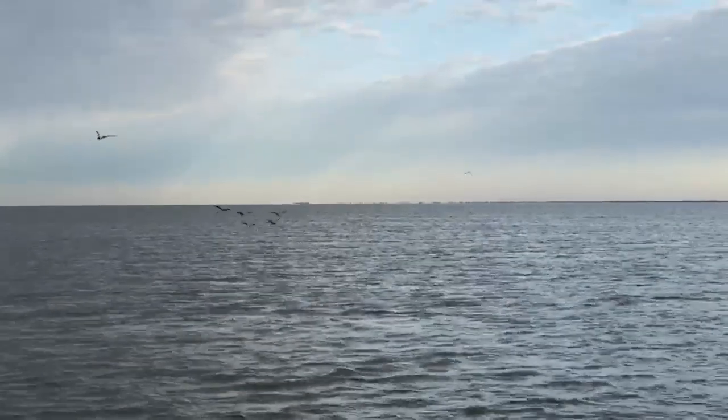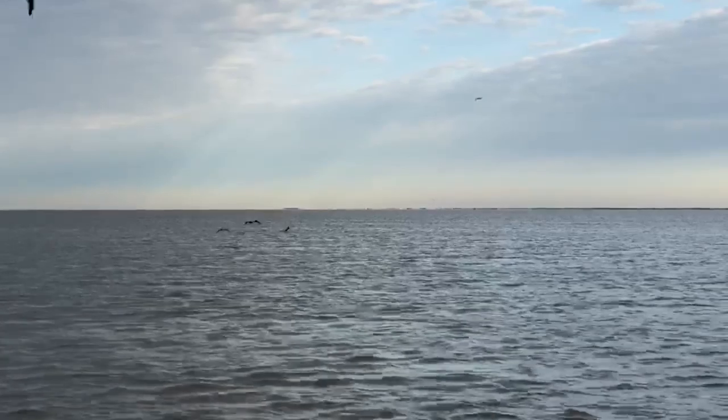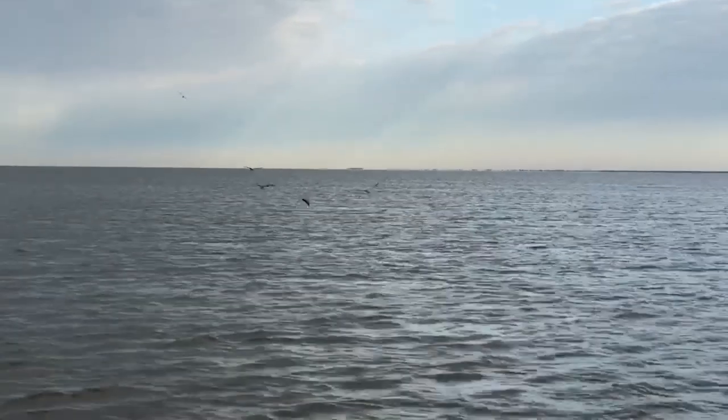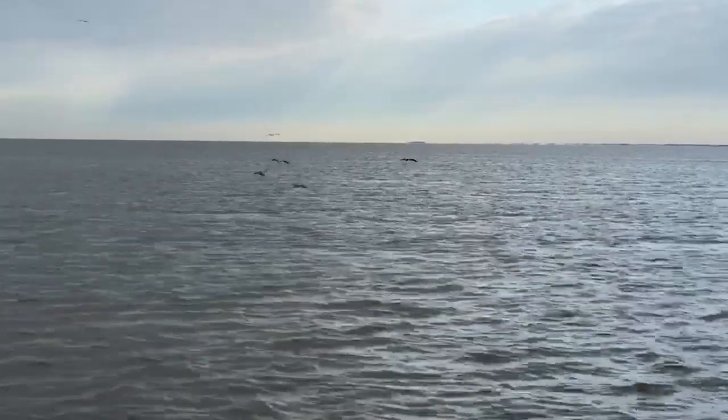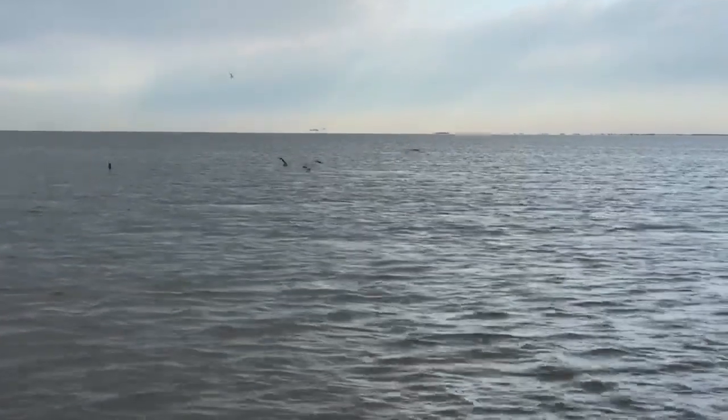Whenever the birds are working trout, I've noticed they're quite a bit higher and they're dipping down and dipping down, but they'll get 10, 20 feet off the water. When they're working a school of redfish, they're staying closer to the water. They're usually 5, maybe 10 feet off of the water. And you'll see them kind of just paddling in place, and then they'll do this little wiggle thing and run down and grab something off the water and then come right back up to 5 or 10 feet off the water.